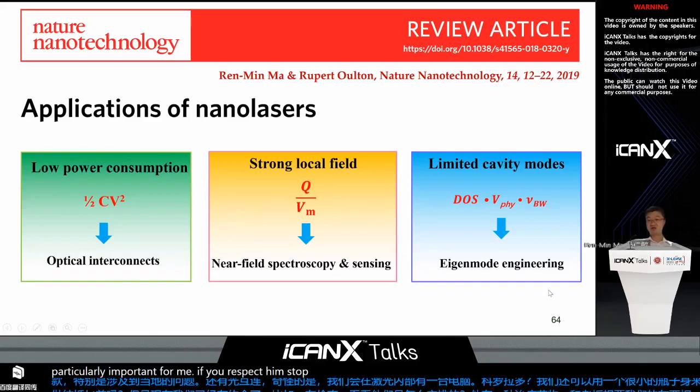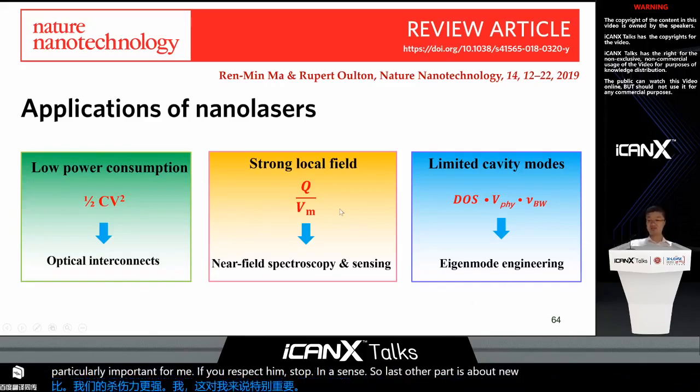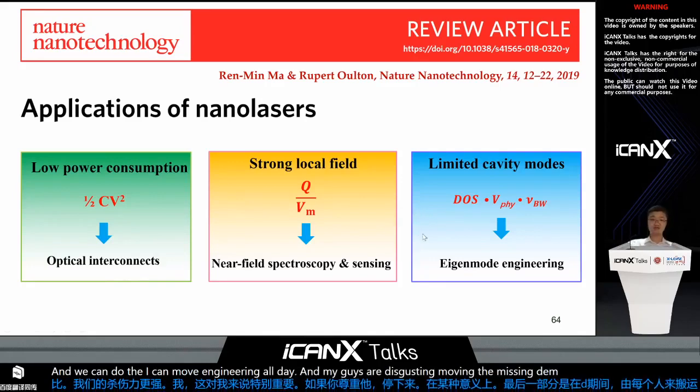The last part is about mode engineering, because we now have a very limited cavity mode, and we can do eigenmode engineering there, like I discussed in revealing the missing dimension, and also the topological bulk lasers.